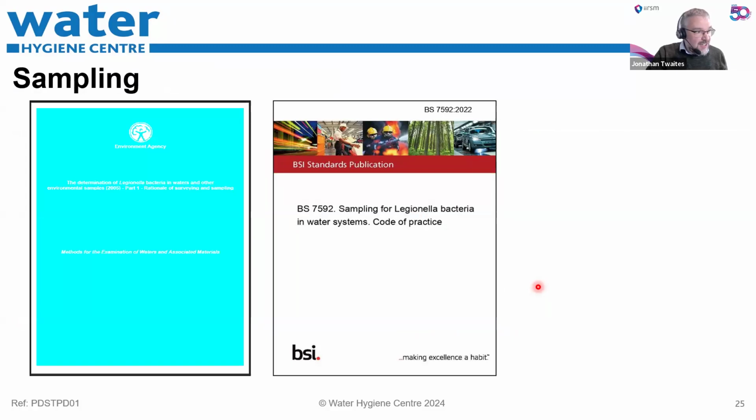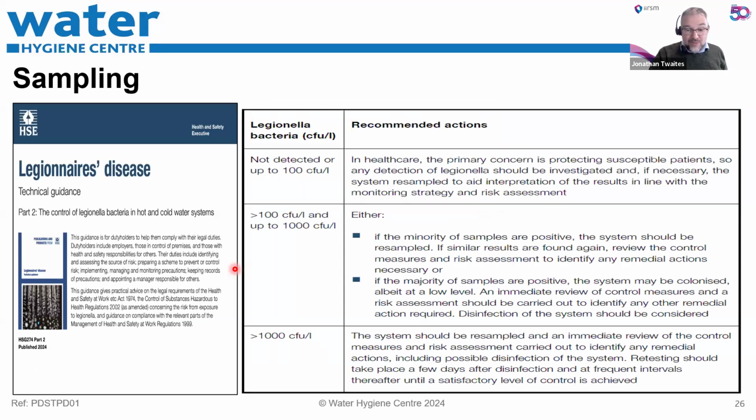When it comes to water sampling, making sure we're doing it properly. There's various guides out there on how to do water sampling. So we start talking about Legionella. BS 7592 is the British standard on how to do Legionella sampling. It's a good guide. You do have to pay for it though. There is a free guide, the Blue Book, from the Environment Agency. Again, could be a bit of a guide on how to do water sampling. But again, making sure this is detailed in our water safety plans on how and when we're going to be doing sampling. But then also how to deal with the results of the sampling as well.